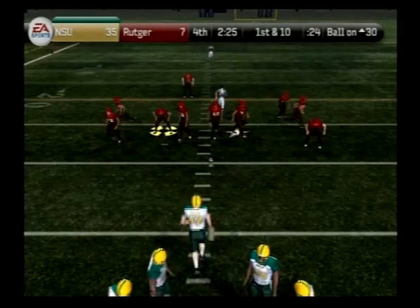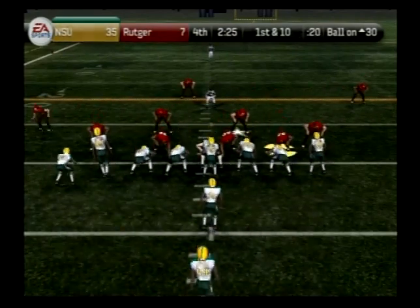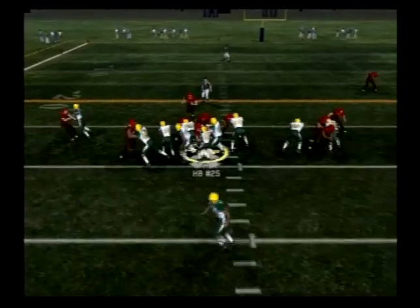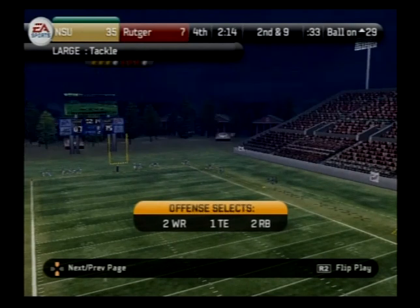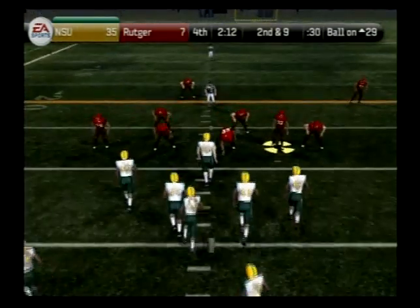The Norfolk State Spartans will start the drive at the 30-yard line. First and 10. Number 25 with the carry. 1-yard gain on the play. Second and 9. Ball on the 29-yard line.